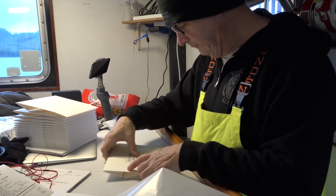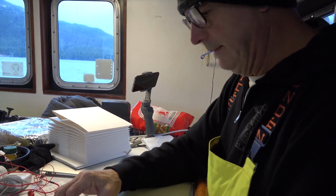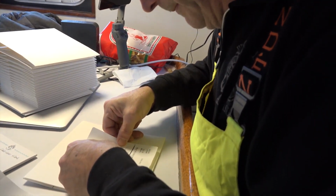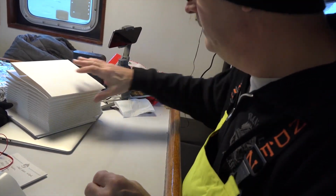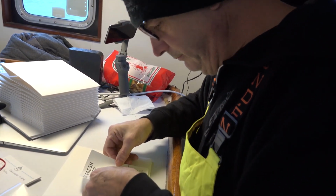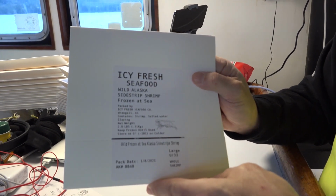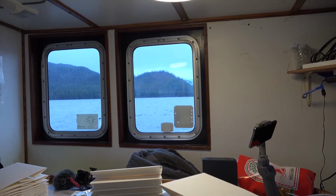All right, here's Jim very carefully putting the appropriate stickers on the boxes that the shrimp that we catch are going to go into, and then right into the freezer. So flash frozen, right? To like minus 40 degrees. Yep, right here on board. Two-pound boxes. All right, show me a label the next time, please. All right, back to work. We'll look at the seagull out the window.